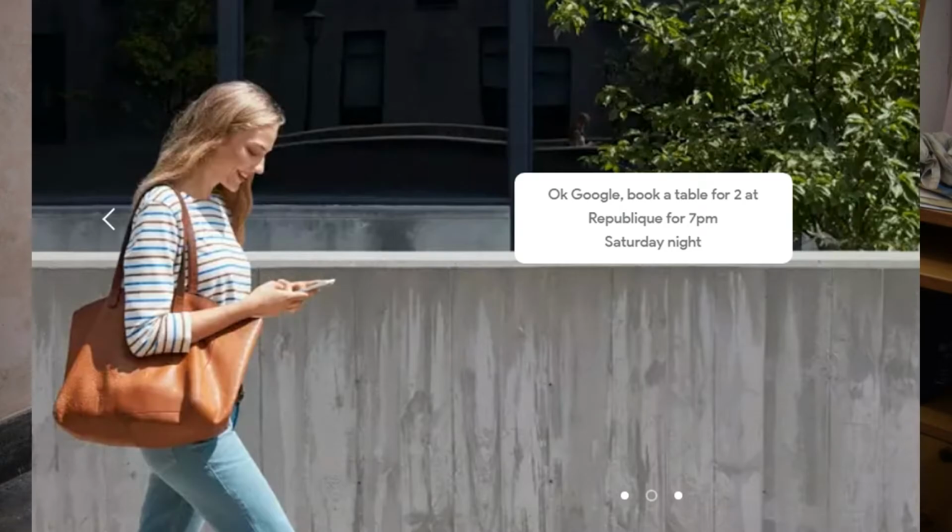And the other thing is the camera. As you know, these Pixel phones are always at the top of the list when we talk about the camera.